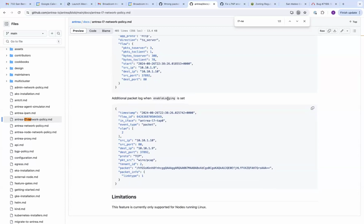Yeah, do you think you can update your PR so we can see what it looks like? Yeah, I can update it in this way. Okay.